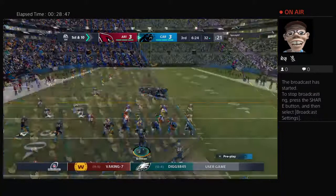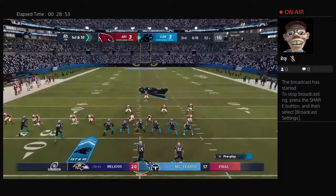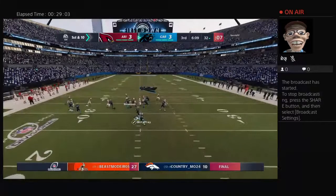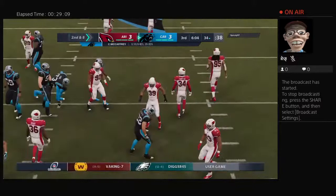From the 32 now, here's 1st and 10. On 1st down, this is McCaffrey. 2 yards on the pickup there. It'll be 2nd and 8.